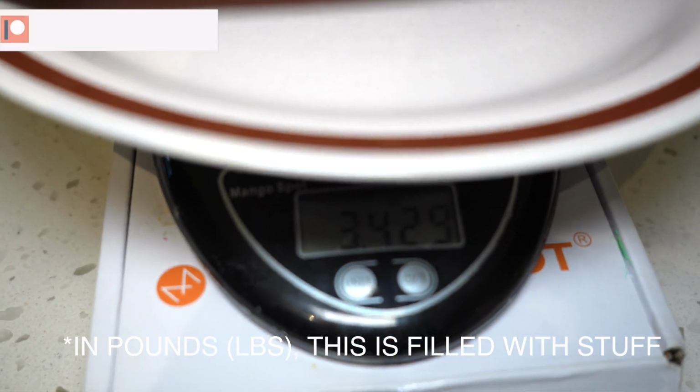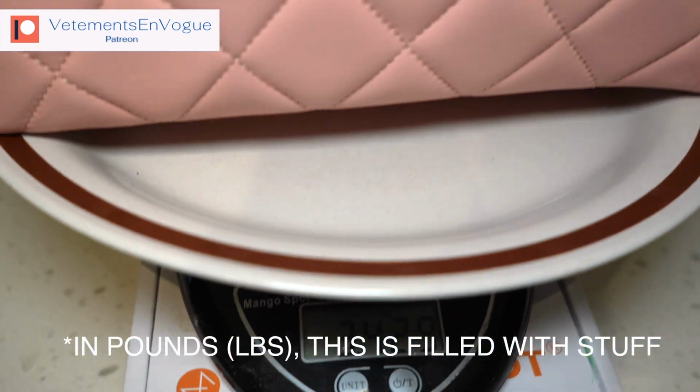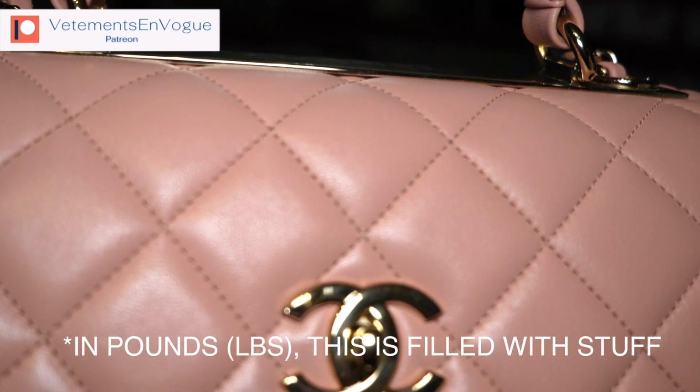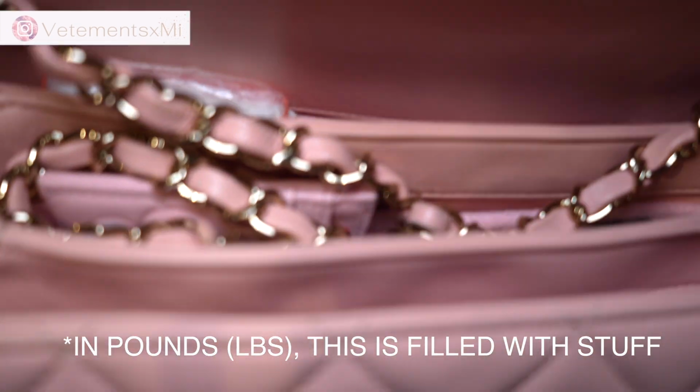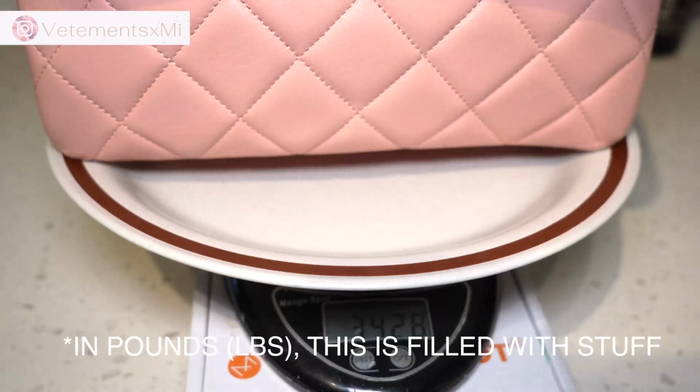The leather strap makes a difference for comfort when it's this big and heavy because unlike the classic flap, which has chain, this one doesn't dig into your skin as much. The chain on the classic flap will leave marks on your bare skin.